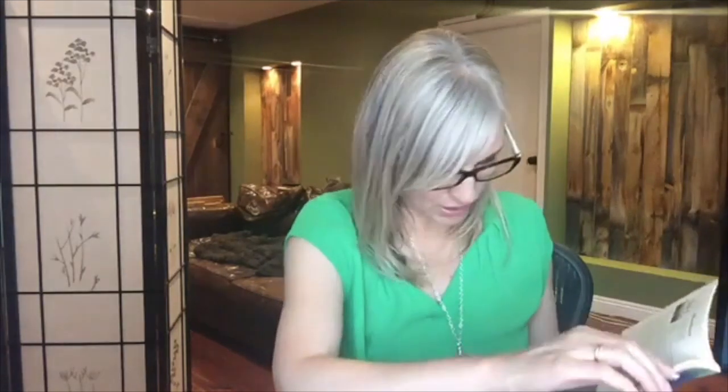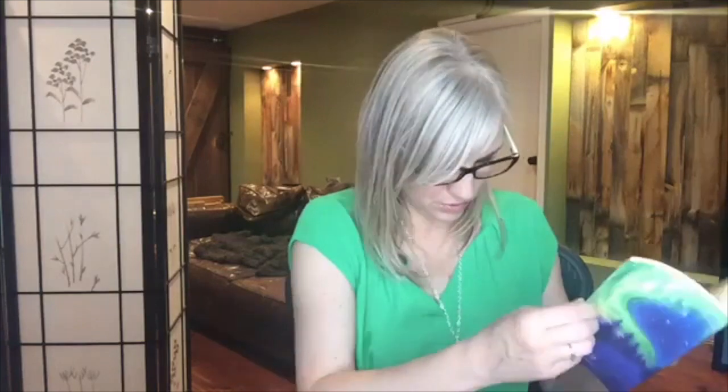And then the message. Oh, okay, cool. So it looks like the messages inside the guidebook are in alphabetical order. So that makes it easy. Rebirth. Here we go. Reinvent yourself.